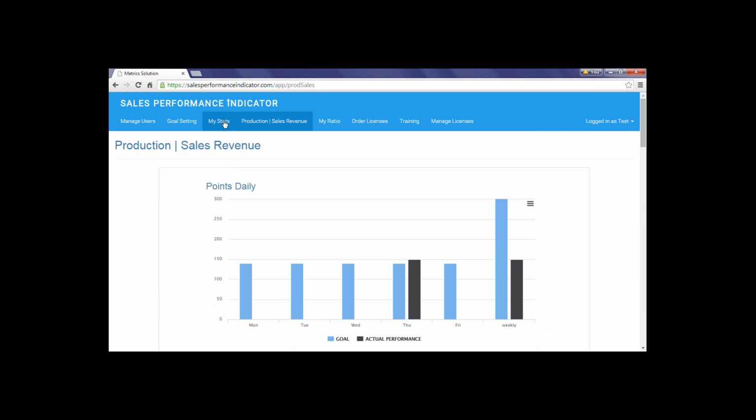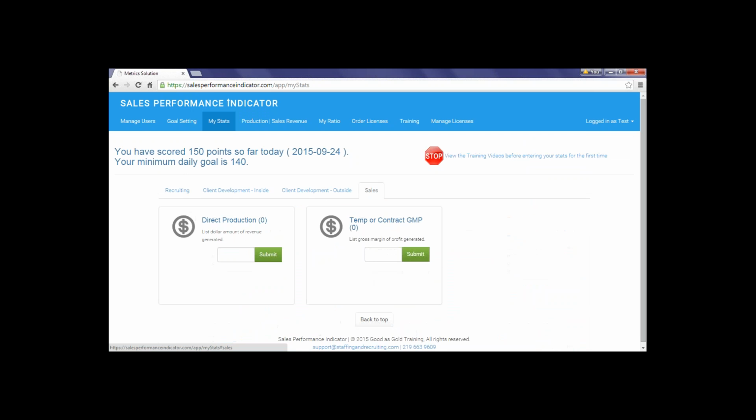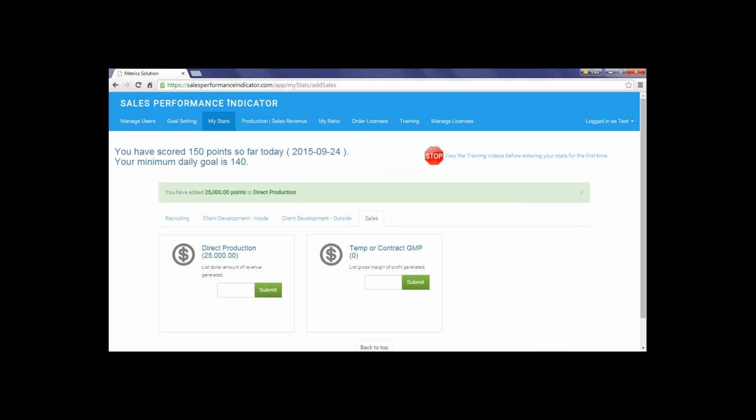Now on the My Stats tab, let me go back to My Stats. If they want to enter in their sales numbers, say they made a placement, they're going to enter in the amount here. So say that in direct production, I had 25,000. That was the total of my placement fee, and I click that. Then that's going to automatically reflect when I go to my sales revenue.